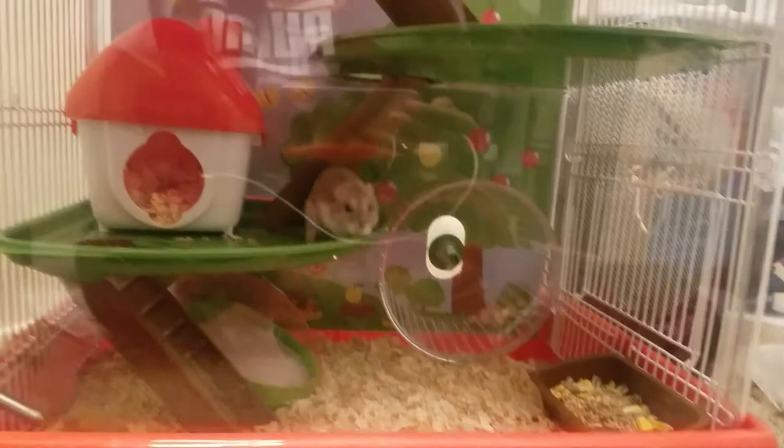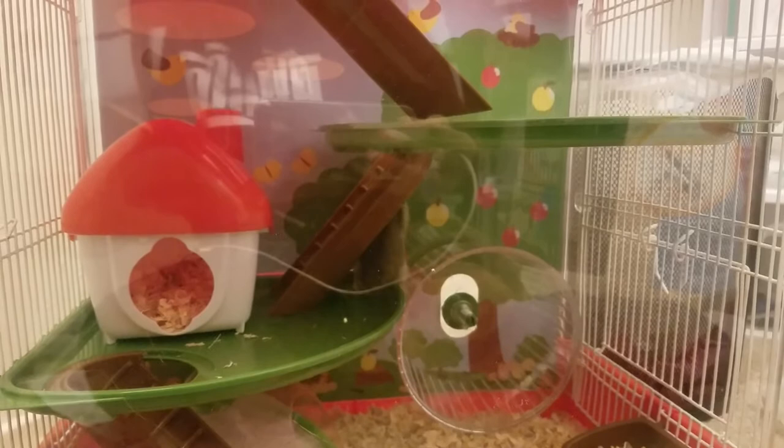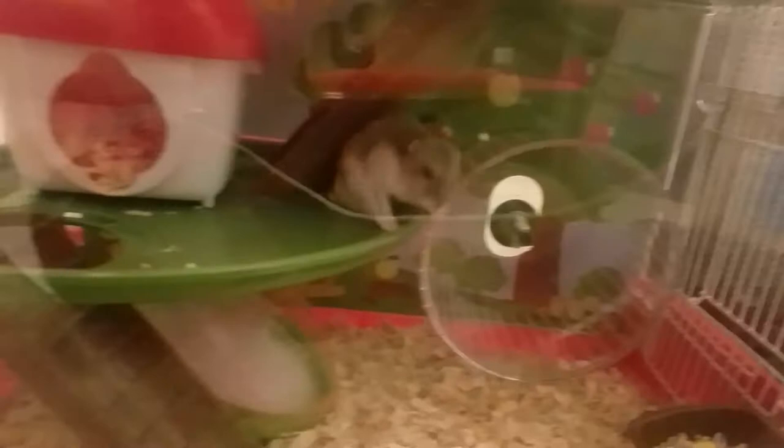Okay. So this little house, I don't know if you guys could see at the end, it has like a little picture. Como un arbolito. Con flores y todo, so it's beautiful. I love it. And it has 2 levels. Y tiene las escaleritas. And I don't know if you could see, but even here, tiene otro hoyito. Solamente que mi gordo no ha explorado ahí. Gordo, ven. Gordo.